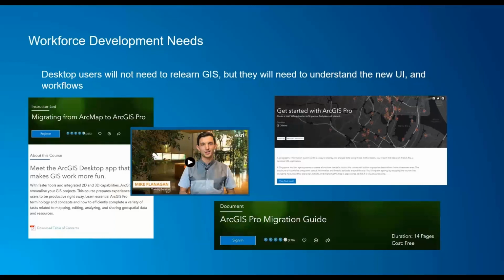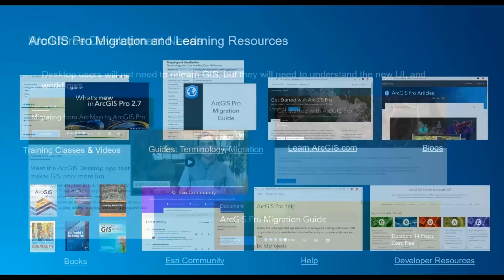You've still got an add data button. You've still got a catalog pane. You've still got a table of contents. But they will need to understand the new workflows, and they're going to need to understand how to use the new user interface. And so we've provided a ton of resources for them.